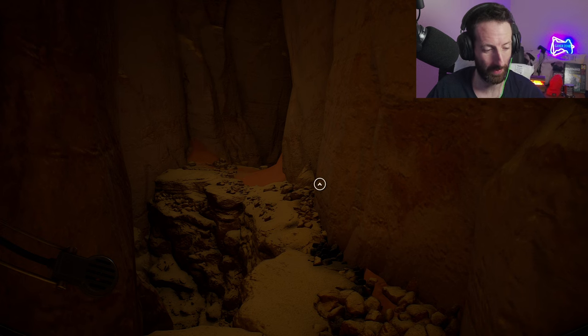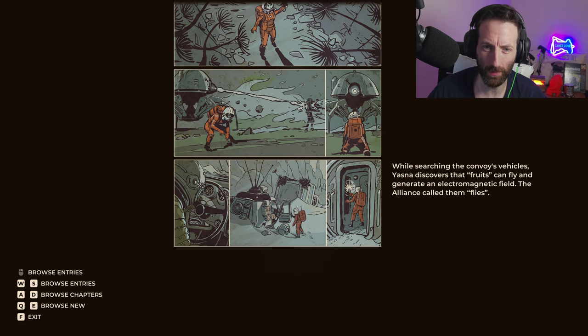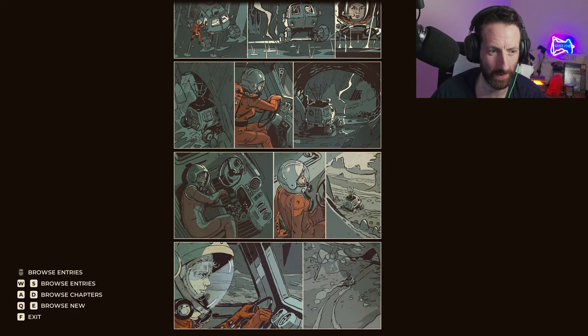First of all, comic strip update. Our update is thus. The previously inactive antimatter turns on and destroys a robot carrying jars of fruits. Or flies. However, the deadly machine ignores Yasna and shuts down again for some strange and unknown reason. Discounted her as an enemy, if you caught up and saw on those slides that we looked at. While searching the convoy's vehicles, Yasna discovers that fruits can fly and generate an electromagnetic field. The Alliance call them flies. We read that bit first of all. So that's the bit that we're now caught up on. Let's just see if there's anything else.